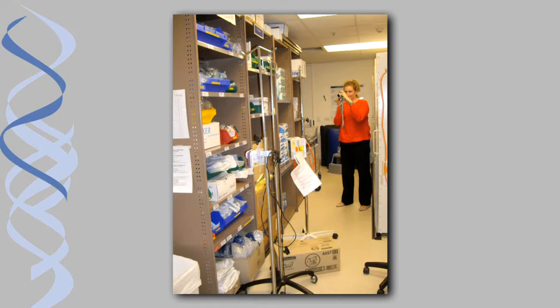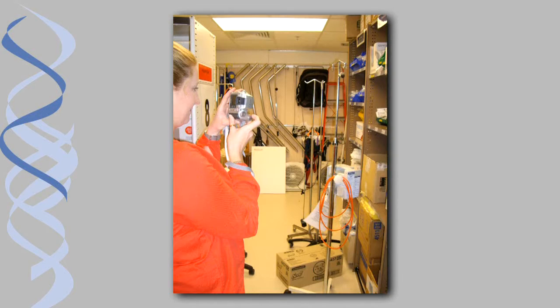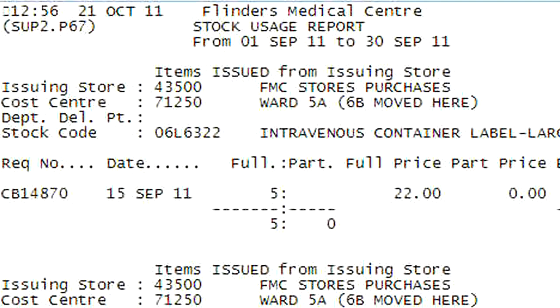Before you get started, it's a good idea to take some photos of the area you plan to 5S. Also, review data on the usage of items for your cost centre over the past 6 months or so, to get a feel for which items and how much of them you are currently using. Look for patterns of use. Are there any seasonal variations to factor in?